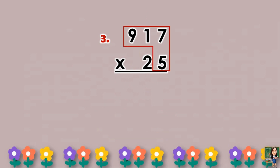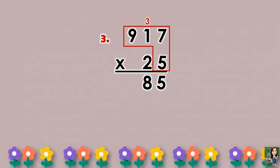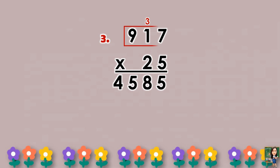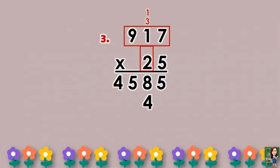Number 3, 917 times 25. Multiply 917 times 5. 5 times 7 equals 35. Carry 3. 5 times 1 plus 3 equals 8. 5 times 9 equals 45. Next, multiply 917 times 2. 2 times 7 equals 14. Carry 1. 2 times 1 plus 1 equals 3. 9 times 2 equals 18.